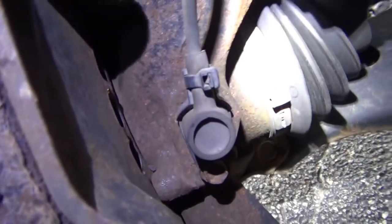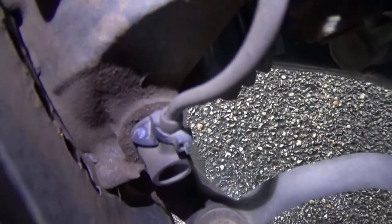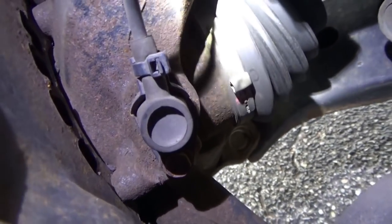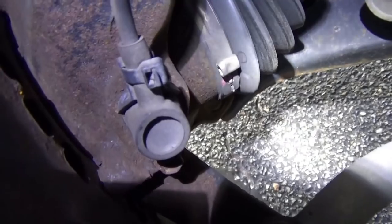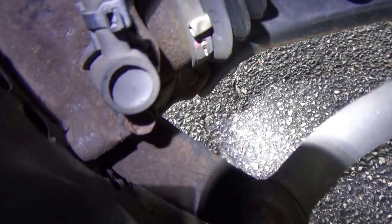So on this side, we're actually missing the rusty shim, and you can actually see a gap between the knuckle here and the sensor. So that's interesting. So I do want to remove sensors on both sides and see if we can clean that surface up, put them in closer, and get that amplitude up at low speeds.